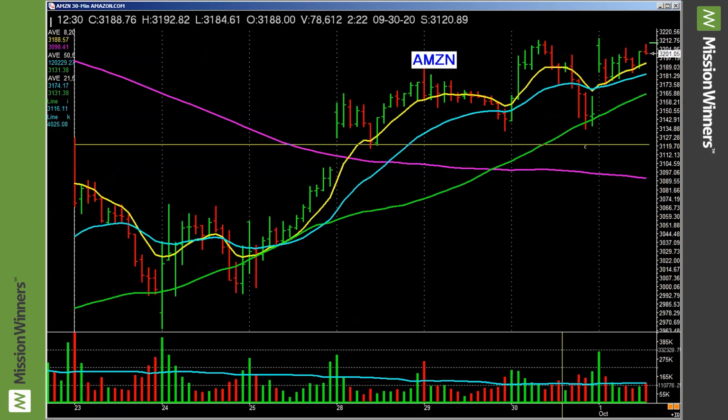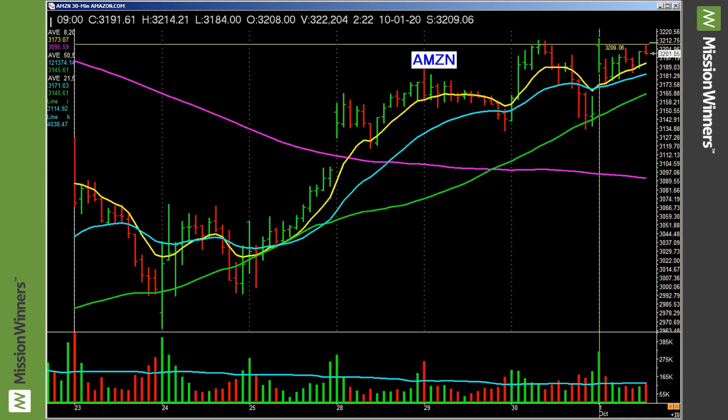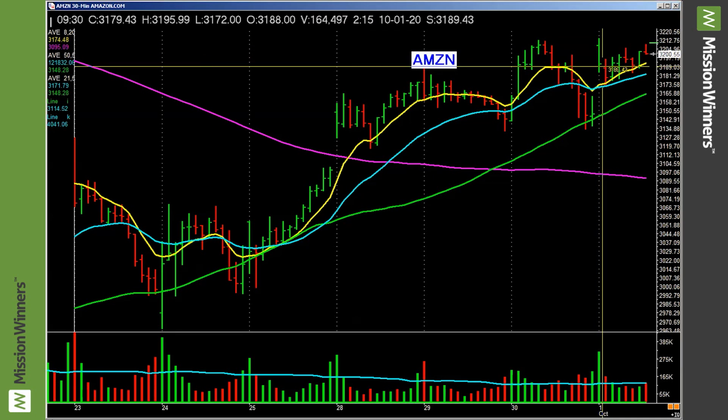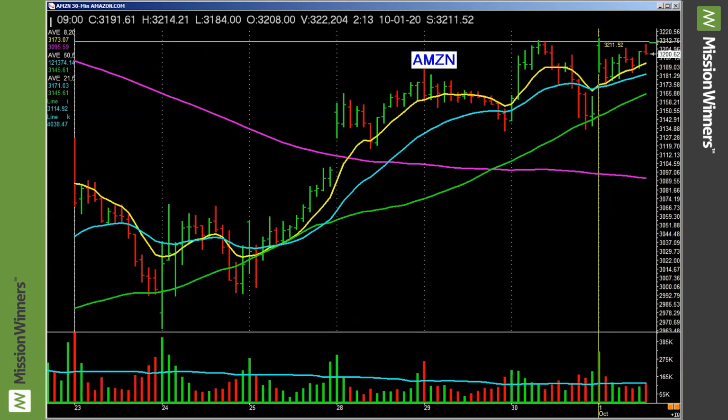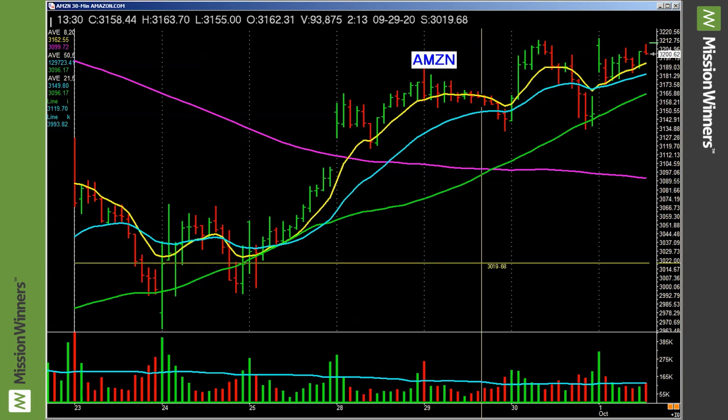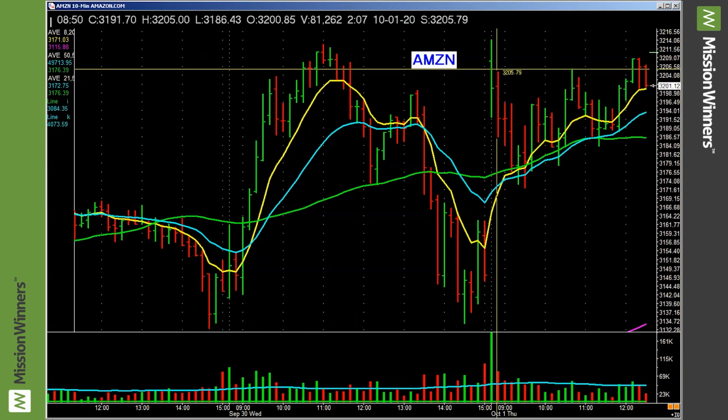Take it down to 30-minute. See the opening today. And it runs above today's highs and reverses down. And you can say, well, gosh, I guess I could have bought it there. Yes, you could have. That's a pretty ugly reversal bar on volume. Take it down to 10. Here you go. The real world.